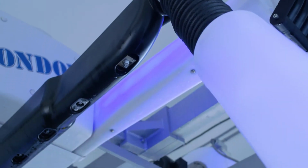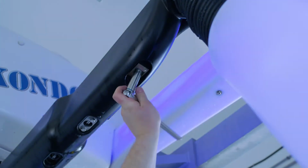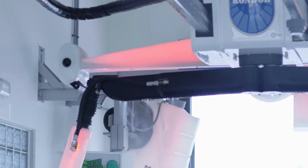Kondor is engineered and designed to provide easy maintenance and durability, so you get the most out of your machine for the long run.